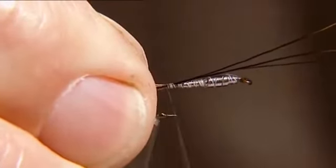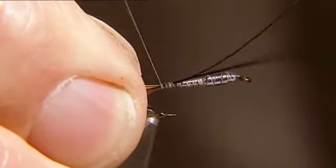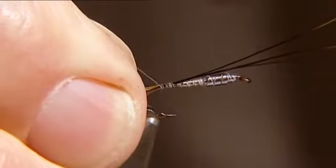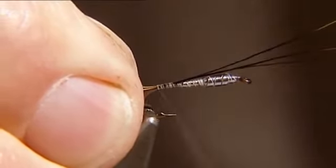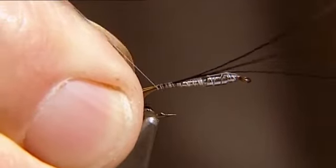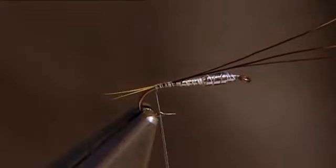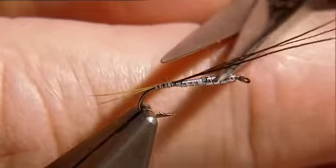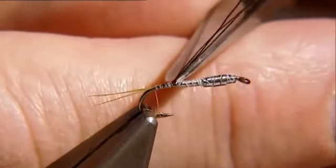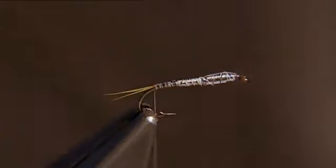Now put full tension on your thread and bind down now, heading towards the bend. And go right onto the bend. Literally the start of the bend, and stop. Then take your scissors, slide them underneath the butts, and neatly sever them off.